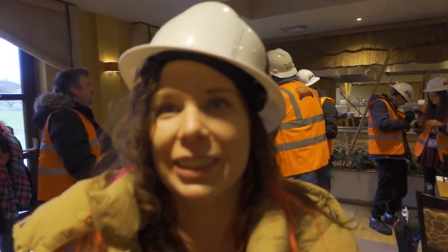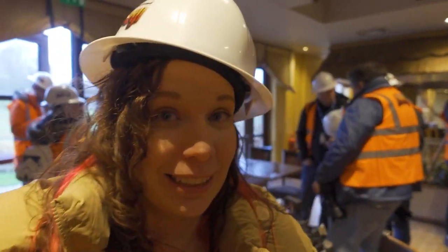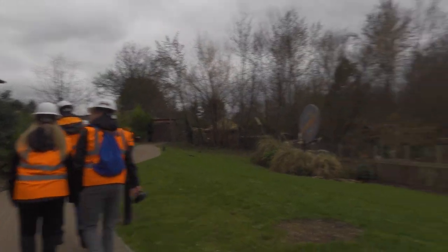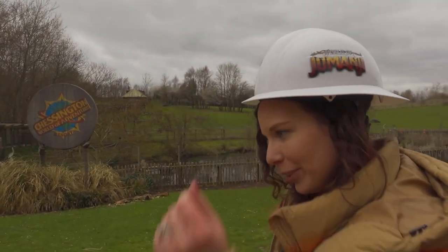What I'm most looking forward to is seeing how big that Jaguar is in person, because I've only seen it in pictures, obviously. Hopefully it's testing. Yeah, it was testing this morning, so we may see it going around, which is going to be awesome. So we are on our way to the World of Jumanji. It's officially been announced it's going to be opening on the 15th of May.